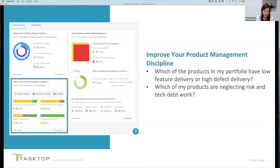The second card, we call it the Improve Your Product Management Discipline. And the questions it's intended to answer are, which of the products in my portfolio have low feature delivery or high defect delivery? Which of my products are neglecting risk and tech debt work?